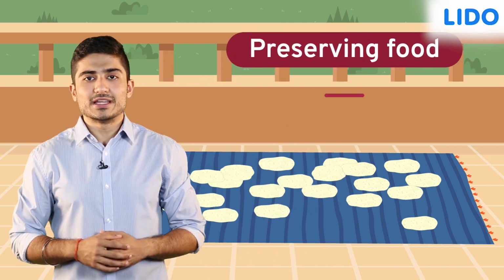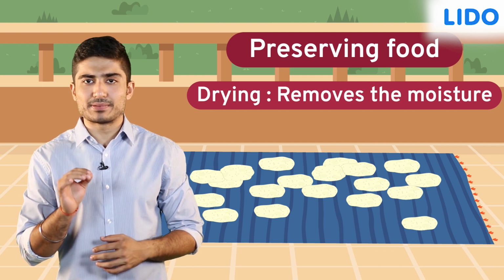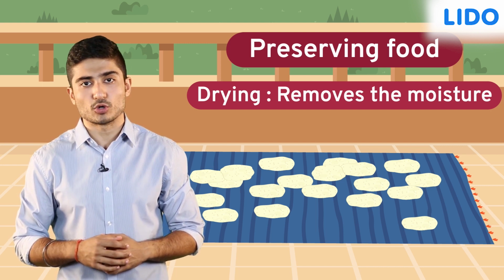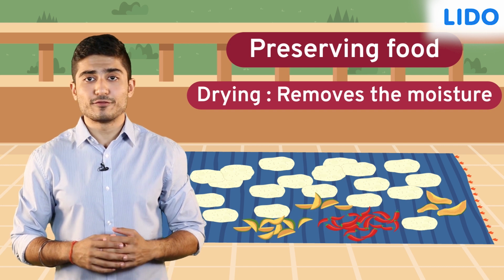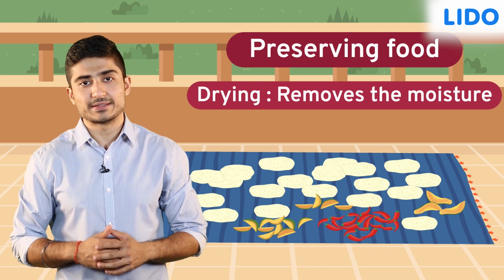Food drying is one of the oldest methods of preserving food. Drying basically dehydrates or removes the moisture from the food, and this simple action stops bacteria from growing on the food. Thus, the food doesn't spoil easily. Drying is an effective food preservation technique.